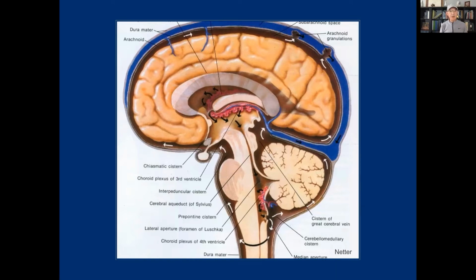Again, follow these white arrows, and then go back to the top of the brain. In the center, we have the large sagittal sinus. There are little tufts within that sinus called arachnoid granulations. And that's actually where the spinal fluid then becomes part of the blood system again.